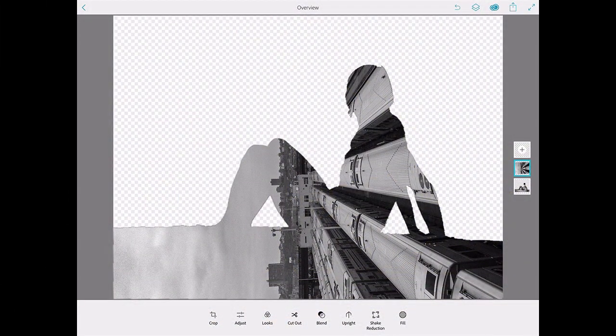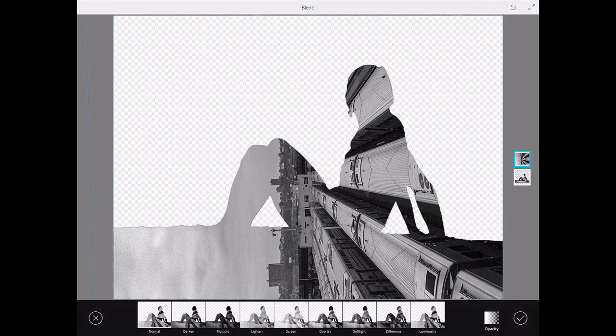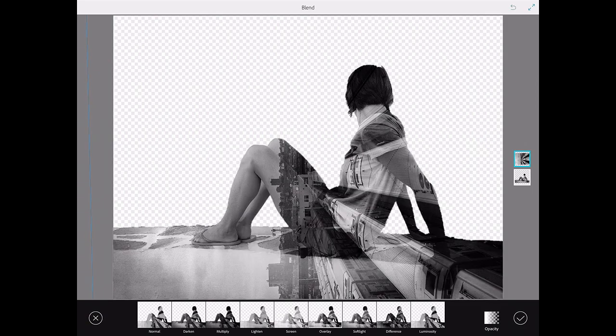But what I need now is blend modes. And in the past, I haven't had those. A lot of people wanted these in Mix. Well, we've got 9 of them in here. It's no problem whatsoever. I could do an overlay blend mode. And now I'm really getting somewhere.